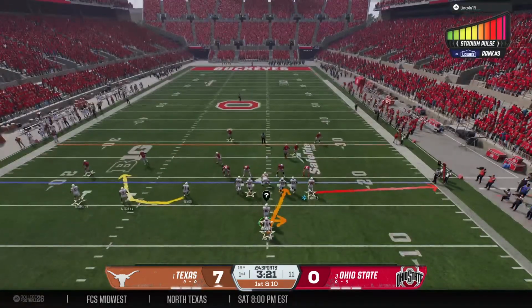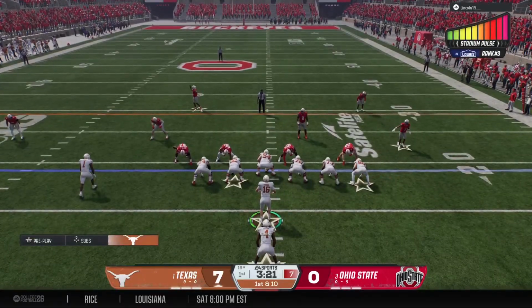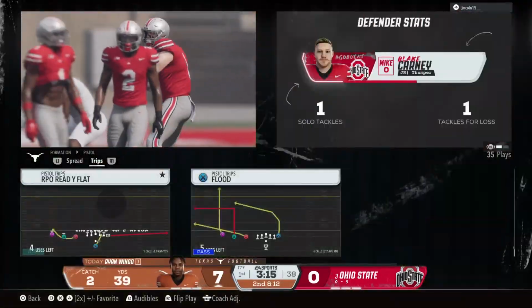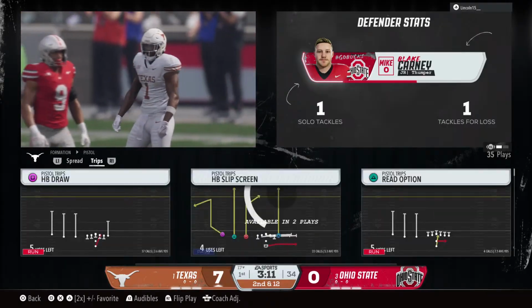Here's the first play of the drive now. They begin at the 19. Quick throw. The catch is made. The defense drops him for a loss. They went backwards there. A second down behind the sticks now.